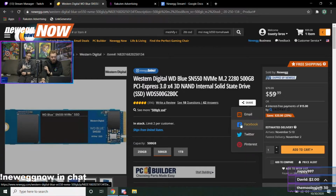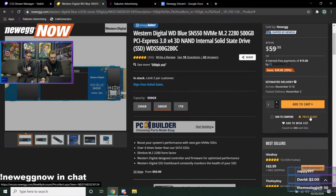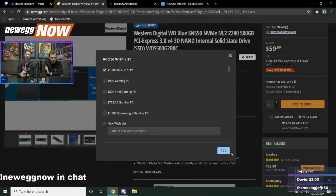All right, SSD, WD, 500 gigabyte SSD for $59.99. I like that one, that's a good deal. Those used to be like $64.99. Yes, sir. 500 gigs. Let's get it.